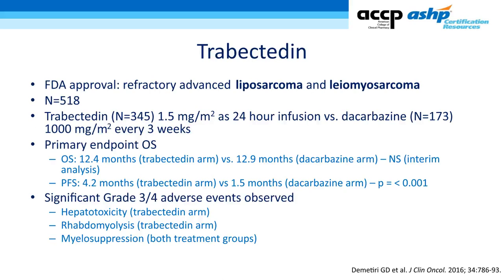Additionally, in the second line and beyond setting for soft tissue sarcoma, trabectedin is approved for those with refractory advanced liposarcoma and leiomyosarcoma. Trabectedin was infused over 24 hours, so it does require a central line, and this was studied against dacarbazine. It does come with significant toxicities. Notably, trabectedin was found to have high rates of hepatotoxicity, rhabdomyolysis, as well as myelosuppression, and patients often require prophylactic growth factors to reduce the myelosuppression that was observed.